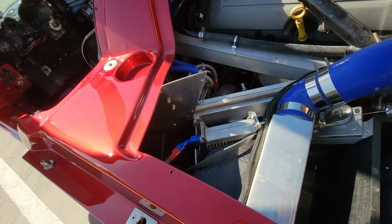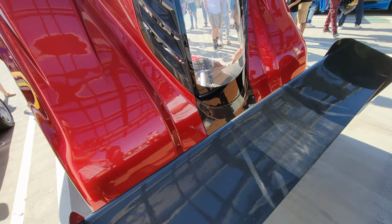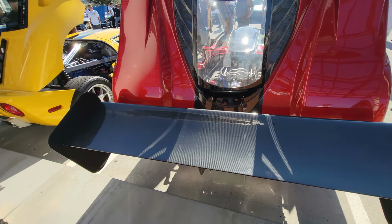So check out the floor. The seats obviously not meant for road trips. I mean, there's no padding, no nothing on it. It also has a manual shifter. Wow. There you go. Removable steering wheel. That's the only way you can get out. Cool. And this, I think this thing will win the wing of the week. This is a huge, huge rear wing.